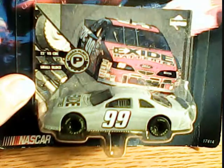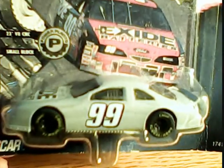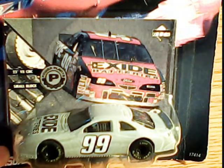And then here's my last one of these kind. I'm not done yet, but I thought this was pretty doggone cool. This is 1998, but I've never seen one from that far back, a test car. This is Jeff Burton's Exide Ford Thunderbird, the Exide test car, which I'm guessing was from Daytona. And you'll notice this one has the 1998 test track seal on it. And again, it's Hot Wheels Pro Racing, but I thought that was pretty cool.